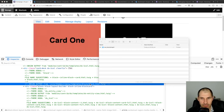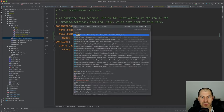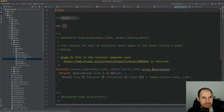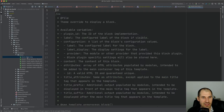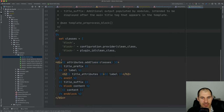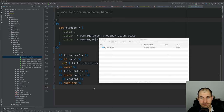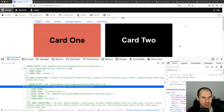Okay. Let's have a look, shall we? Classy theme. All right, let's go there. And then templates. What was it? Block. Twig. I believe this is it. So now what I'm going to do is something that normally I will tell you not to do. But let's just test it and make sure. Now, I probably need to refresh. Oh, no, I need to clear the cache.